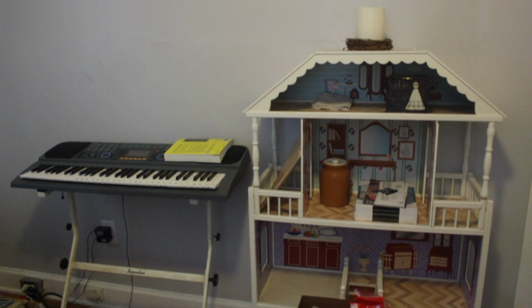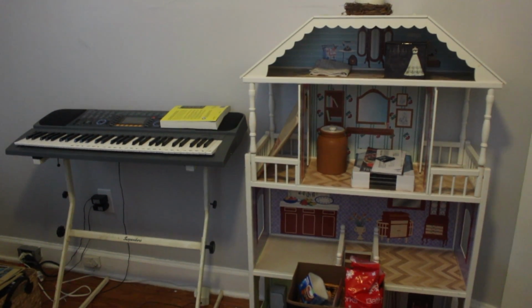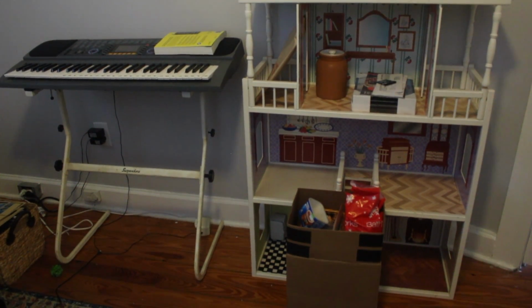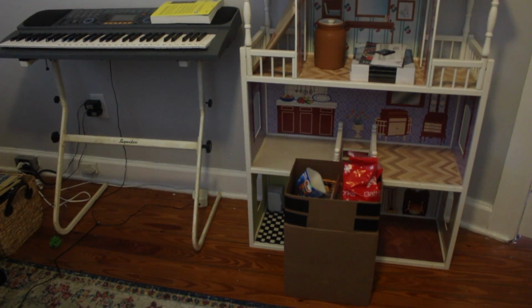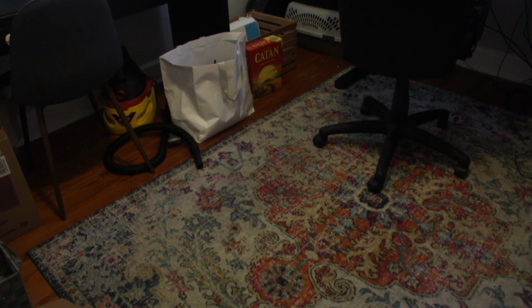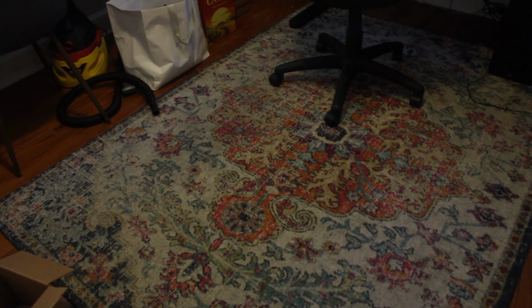Basically, we have the keyboard. I eventually want to put my guitar in here. And then I have my big dollhouse in here. Right now it's a Barbie dollhouse, so I want to completely make it look like something new. I have a lot of stuff for that in here as well that I'd like to organize in a better fashion.